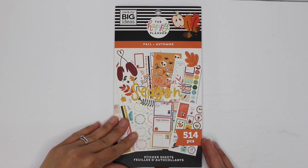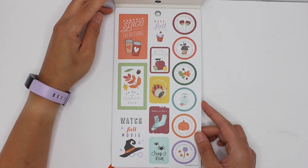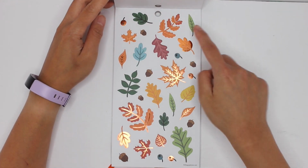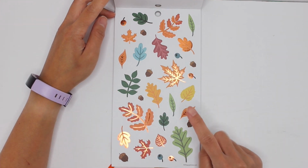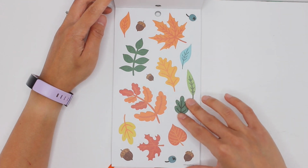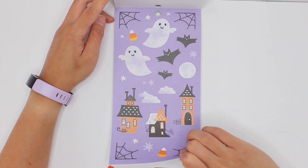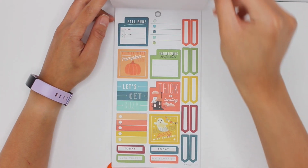So the first one I'm flipping through here is Fall. Look at that. I love new seasonal. Ooh, my favorite part of fall sticker books are the leaves. Always the leaves. Ooh, and there's so many. Pretty. Ooh, and cute Halloween stuff.